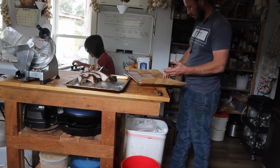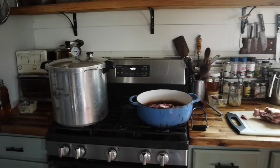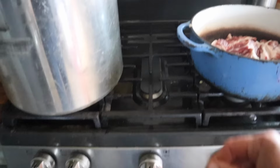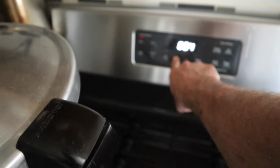This is not enough bacon for everybody. All right, my oven is warm and ready. Let's see if I can do this one-handed. Open sesame, bacon in, and closed. Bake in, and we'll give it like, I don't know. What do you think, 10 minutes?